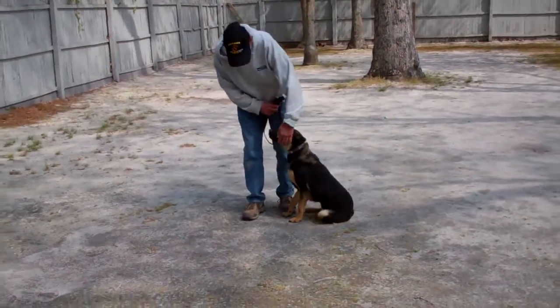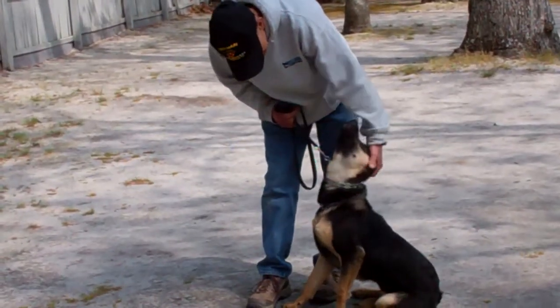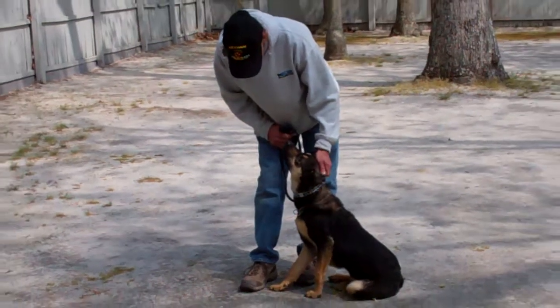Now we've demonstrated for you her heeling, her automatic sits, her stays, her down from a distance, and her come. These are the exercises that you're going to be practicing with her when you get her home. She's done a great job.